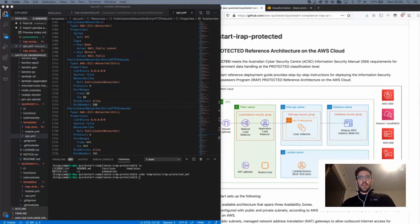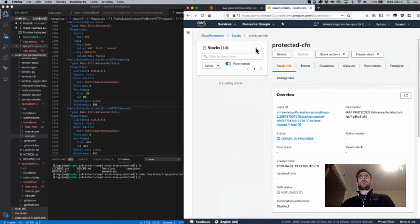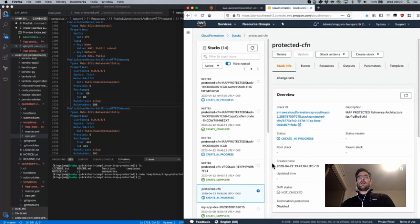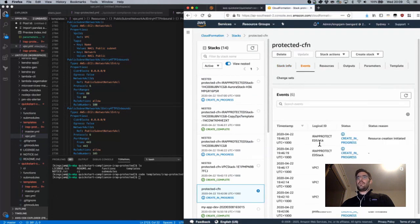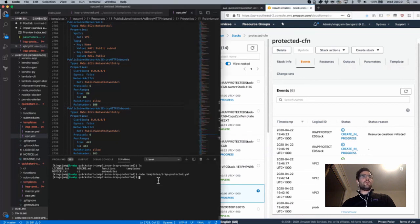Awesome. Okay, cool. So let's have a look and see how our CloudFormation is going now. Create in progress. We started this at 22, so it should be getting close to done. So what I want to do now is walk you through how to actually deploy this yourself.